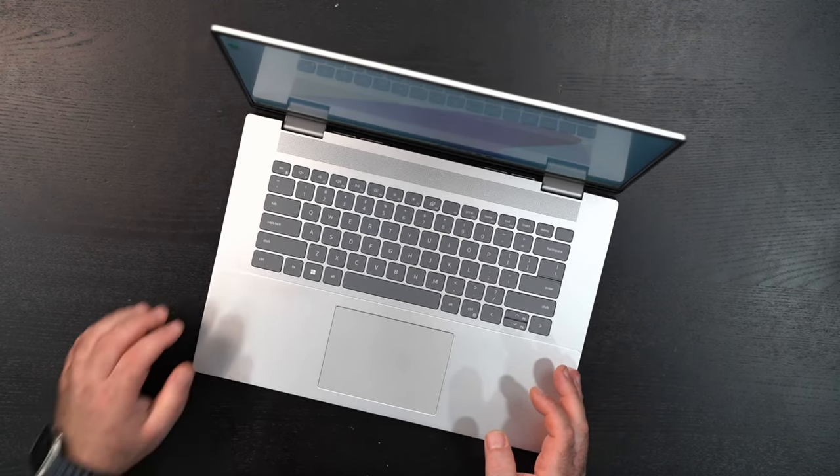Question from William. Is this year's model a 2-in-1 unit? The hinge looks like that, or is it a... No, this is a clamshell. The 2-in-1 we actually looked at a little bit earlier, a couple of weeks ago, the 7635, the one with the AMD Ryzen.